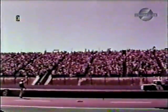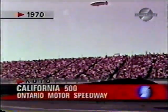It cost $25.5 million to turn a vineyard into a racetrack, and it was worth it. On Sunday, September 6, 1970, during the Labor Day weekend, the newest, most modern raceway in the world, the Ontario Motor Speedway, opened with the inaugural running of the California 500.